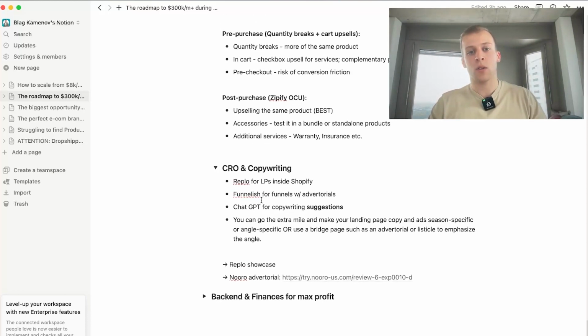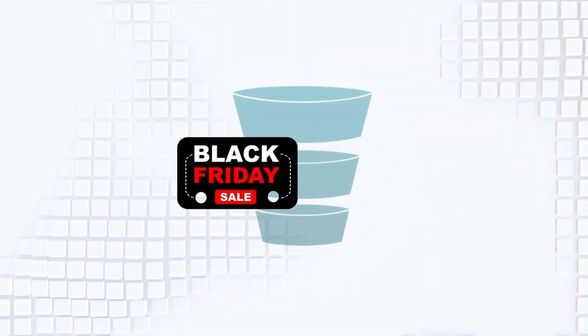Last but not least, I want to touch on conversion rate optimization and copywriting. The most important things for Q4 are making your main product image very season specific and mentioning those elements from your marketing angles during Q4 in your ad copy. Your whole marketing funnel should be very congruent. Otherwise, people will see your ad, they will see that it's season specific, but then they're going to click on the website and see some general information. So you need to reinforce the same marketing message across all steps of your funnel.